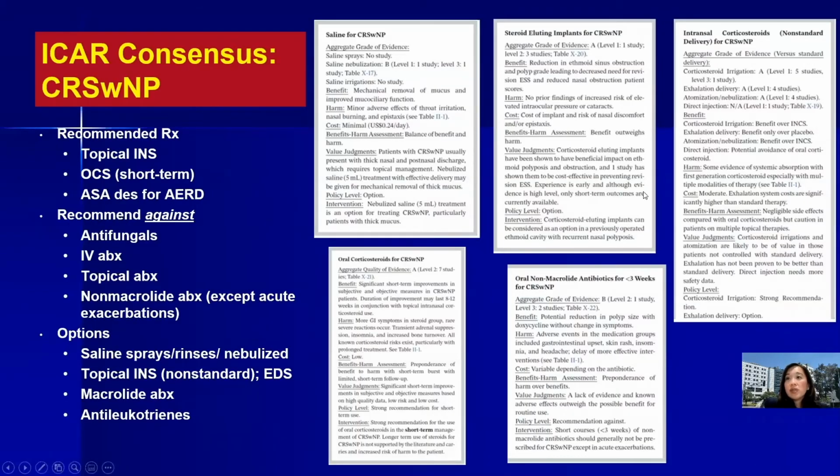So if we look at each of these treatment options, what's been specifically recommended are topical intranasal steroids, which has very strong evidence to support its use in patients with nasal polyps, oral steroids, but only on a short-term basis, and aspirin desensitization for patients with AERD. The recommendations against their use included antifungals, intravenous antibiotics, topical antibiotics, and non-macrolide antibiotics, unless the patient has an acute exacerbation. And then these treatments here were considered options.